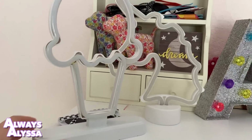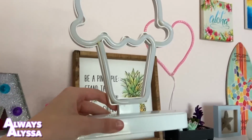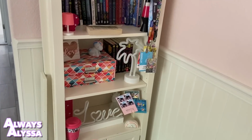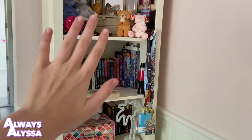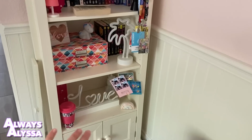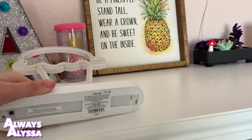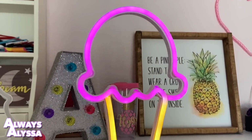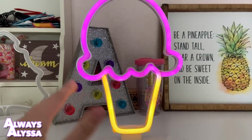Kind of funny, right? I got this super cute lamp on the road trip too. I have a couple of these, like the unicorn, the palm tree down there, the love sign down there. Oh, by the way, I reorganized this and it looks a lot better now. Anyways, so I'll show you guys how it works. Pretty simple, you just turn on the button. But isn't it so cute? I just love it so much. It's adorable, I love it. Hey, it's in my collection.